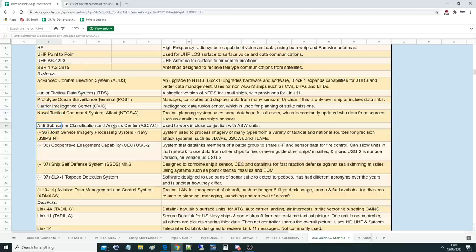Anti-Submarine Classification Analysis Center, ASCAC, used to work in close conjunction with anti-surface warfare units? What's that? That should be anti-submarine warfare units. I always forget. Okay, so this is a system that's listening and trying to classify sub pings. Is that right? Yep, and it probably could take data from your destroyers and such and try to classify those too if it needed to. Okay, interesting.